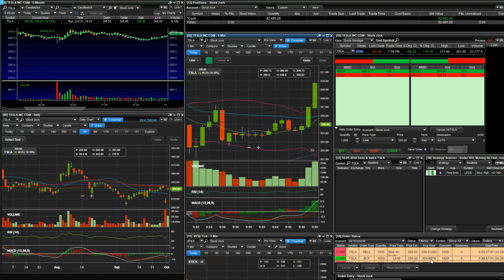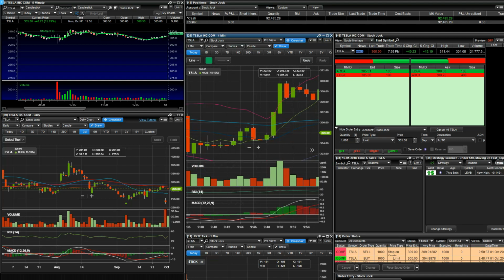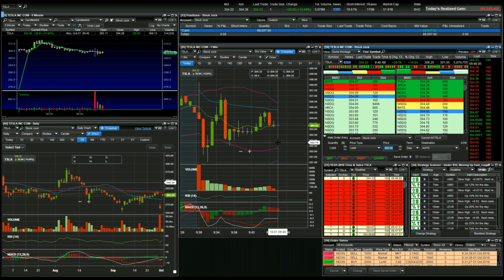So that was a $4 and 10-cent, 11-cent win on 1,000 shares for over $4,000. That corrected the loss from the morning pretty quickly. So very fortunate that I didn't get stopped out as it was retracing here, and that it just exploded up afterwards. So that's the trade that righted all the wrong.